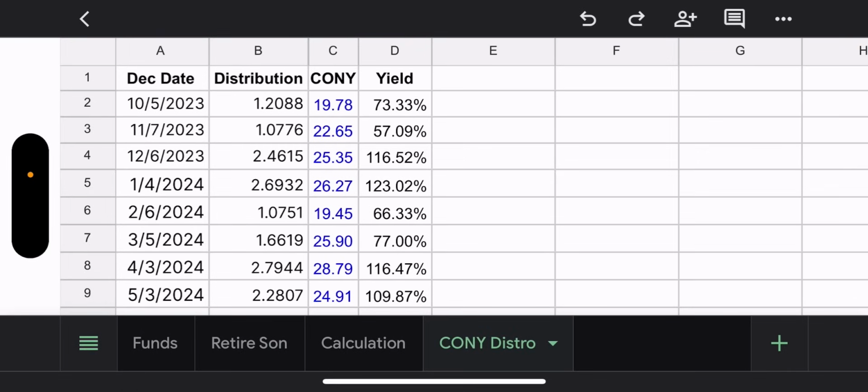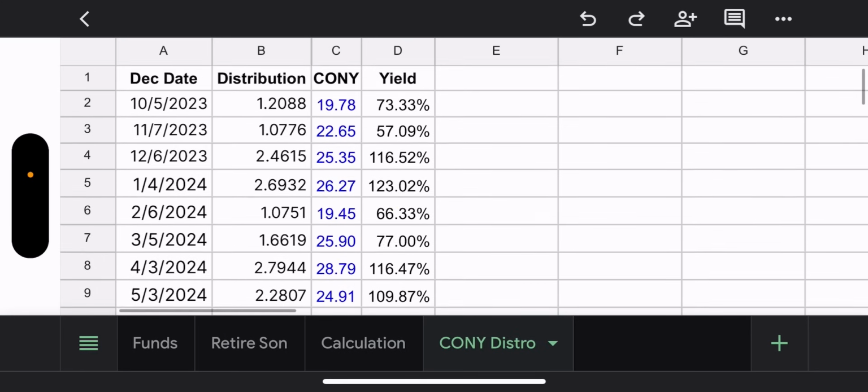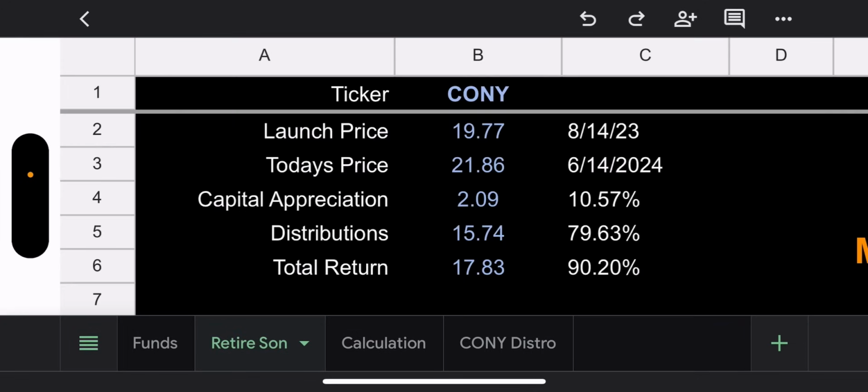Distributions: if you plug in all the distributions from inception, you can see they add up to $15.74. Also, one thing I always consider is the yield, and this is the yield as of the declaration date. So if you take how much they declared on the declaration date, multiply it by 12, and divide it by the current price at that very time, you see the yield. Then I use all those yields and average them up to the average yield, which in this example is 93%.